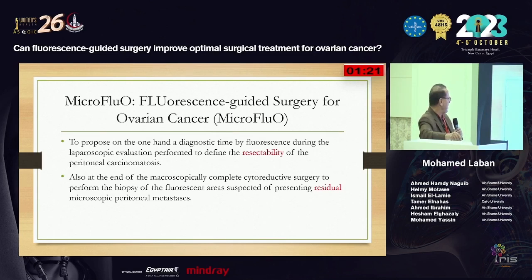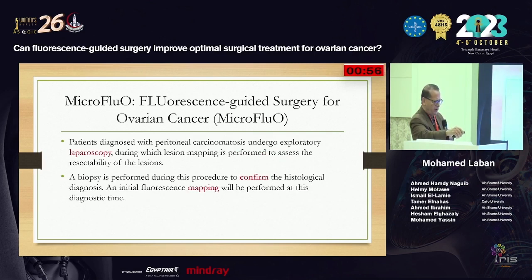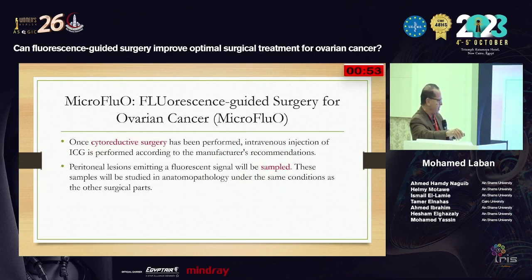Now, the last couple of slides: micro fluorescence guided surgery for ovarian cancer. I think the main use of fluorescence now is to increase the resectability of the disease, especially in non-invasive procedures. We can enter with a laparoscopy, take a biopsy, and then confirm the histopathology. After that, we can proceed with either an open approach or a laparoscopic approach using fluorescence-guided surgery to increase the extent of cytoreduction.